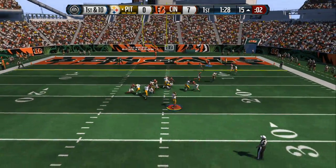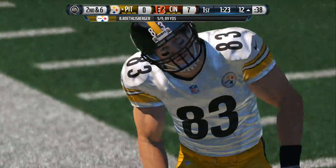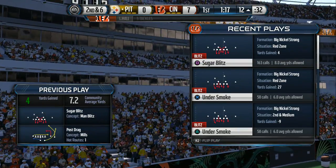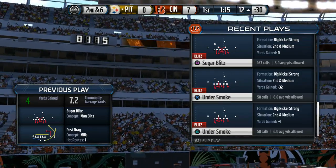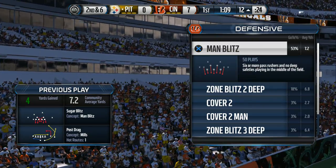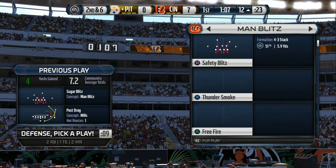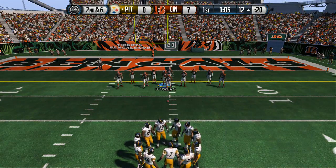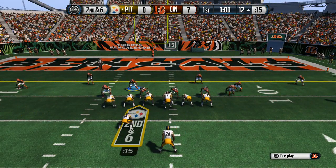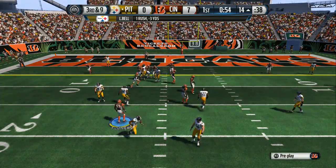Roethlisberger's dropping back to throw once again. Here's Miller. Ball's there that time for the tackle. Nice catch by the receiver, but it still doesn't get a first down. That pass play picked up only four. Second down and six coming up. Bell's taking the handoff. Flowers is the one who made the big stop.